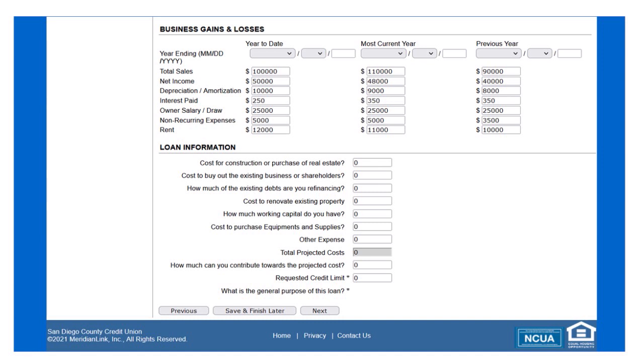And the loan information here, they put loan information, but again, as I said, you can skip that part, okay? Where they say what is the general purpose of the loan, like the next to last column at the bottom where it says requested credit limits. This is where you put your credit card limit, the one that you want. Is it 15 grand, 20? Remember, 20 grand is the maximum, so you can put whatever you want there.